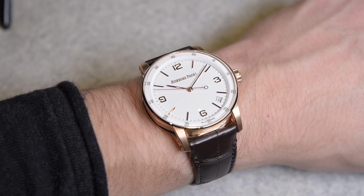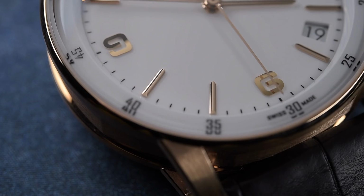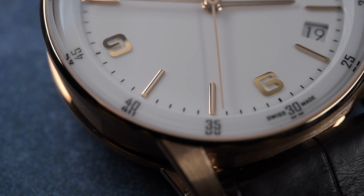I want to speak for a moment about the Audemars Piguet Code 1159. Finally, Audemars Piguet has come out with a brand new watch. This is something that we've been asking for a long time. And the watches, from a construction perspective and from a finishing perspective, are actually quite nice.